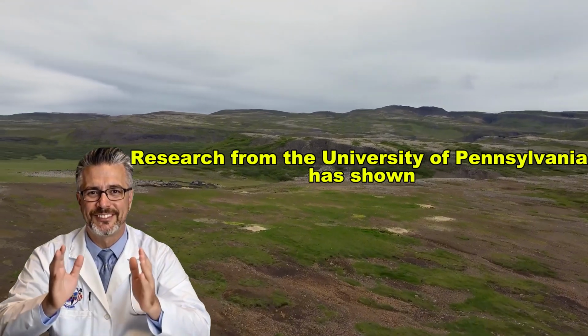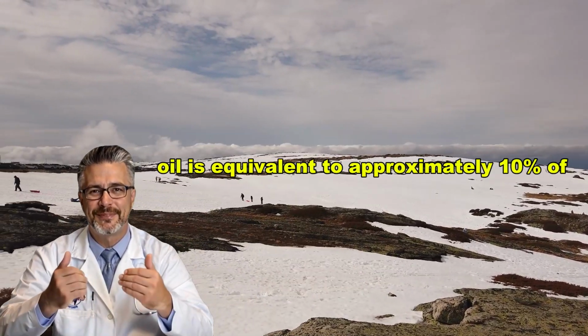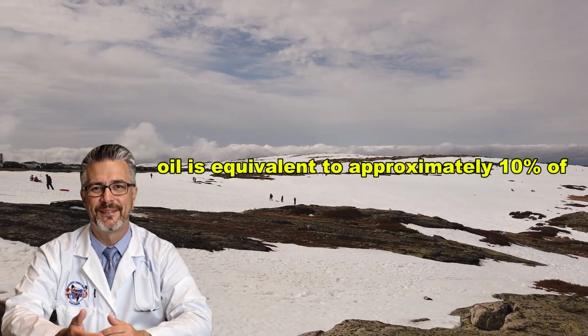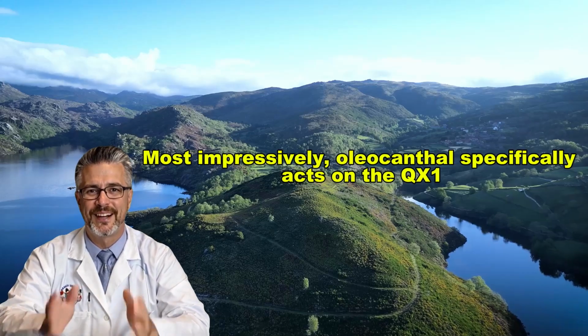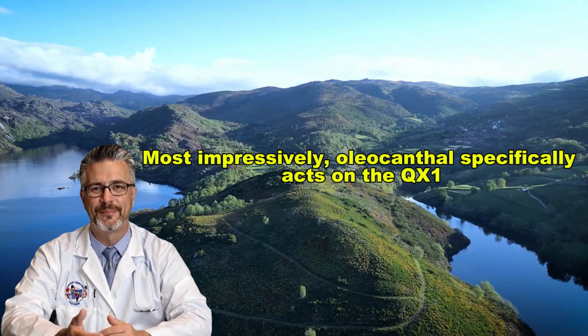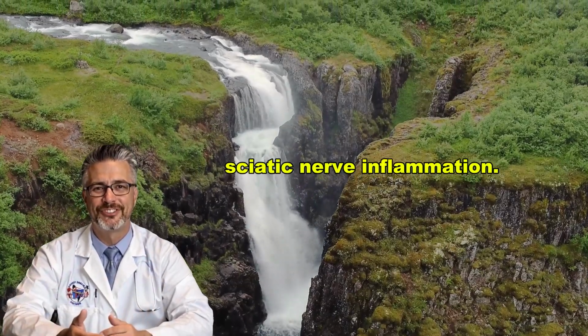Research from the University of Pennsylvania has shown that 50 milliliters of quality extra virgin olive oil is equivalent to approximately 10% of the anti-inflammatory dose of ibuprofen. Most impressively, oleocanthal specifically acts on the COX-1 and COX-2 pathways, the same enzymes involved in sciatic nerve inflammation.